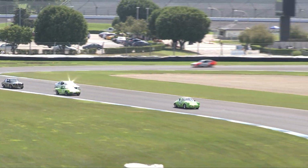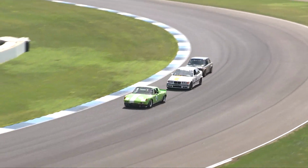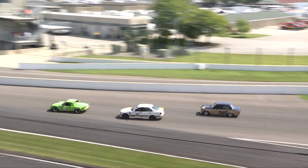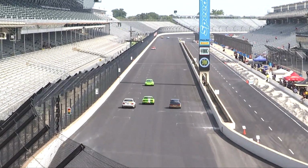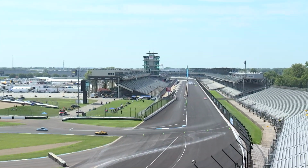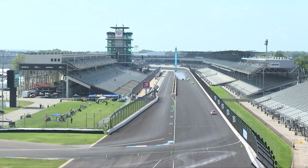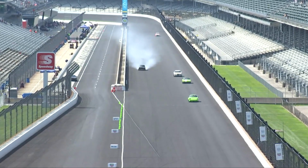And it appears that I blinked, and our leader, the 49 of Howard Liebengood, is now dropping through the field in that number 49. He had led for quite some time, and now we've got a new leader, the 47 of William Alverson, with Ron Pauley in the 04 up into second. And we've got a smoker on the front straight. That is not good.